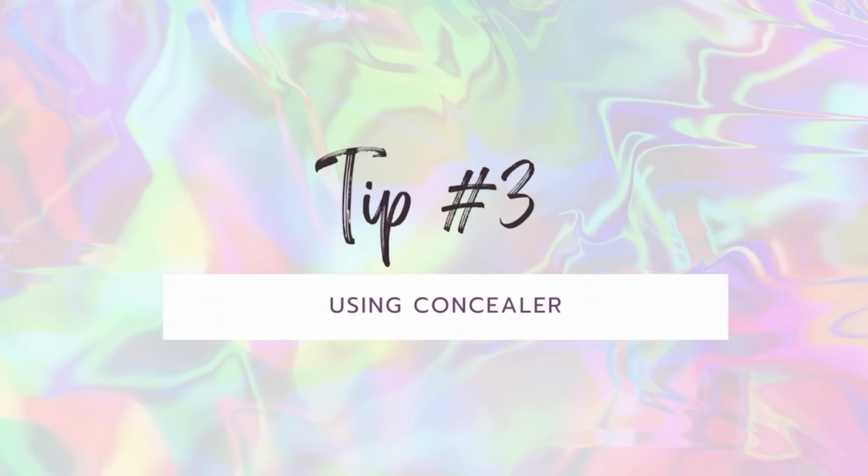Everything has just blended seamlessly together. I still have a little bit of my natural hyperpigmentation coming through, and that's fine. I like that. I don't mind my hyperpigmentation showing. I just want it evened out. All right, so next let's dive into concealer.